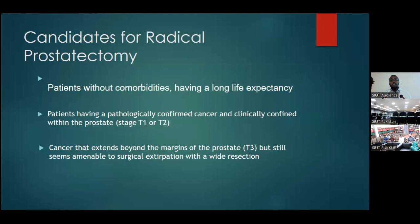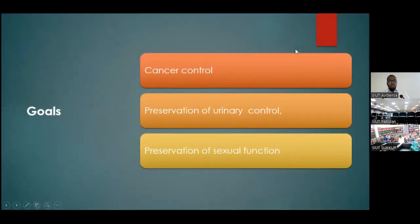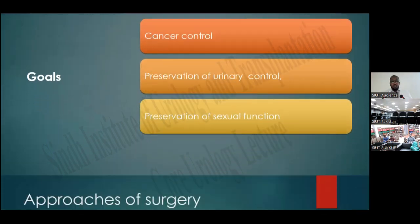Patients without comorbidities, having a long life expectancy, patients having pathologically confined cancer and clinically confined within the prostate, and cancer that extends beyond the margins of the prostate but still seems amenable to surgical excision with a wide resection. The goal of this surgery is to achieve three things. One is cancer control, which is of utmost importance in performing radical prostatectomy, and preservation of urinary control and preservation of sexual function as well. So these are the three goals of performing radical prostatectomy.